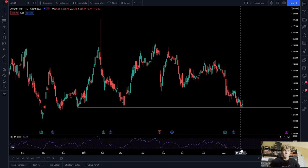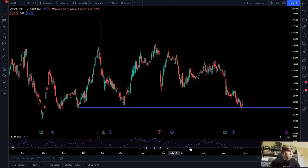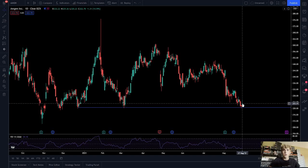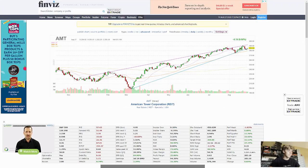This may be a good pickup because the RSI is very, very low. The lowest it could go is 0, obviously, but 30's in the accurate range of averages, right? You can see 1, 2, 3, 4, 5, 6 times it hit 30. Right now it's on its 6th, and it does look like it's going to go up after this, right? It's already started a green candle. Now let's check out Amgen on Finviz. See if we can see the same thing.